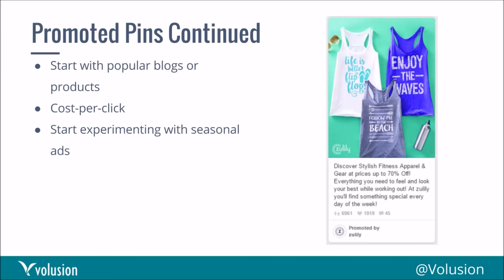To get started with promoted pins, pick one of your most popular blog posts or a product that sells really well. If you start with things you already know are successful, you can build traction while working on promoting other products and content. Promoted pins do well when you have great pictures, so really take the time to make sure your images are on point. You may also consider a long-form image, like the one here, as Pinterest is a scrolling platform, so longer images will stay on a person's screen for more time.